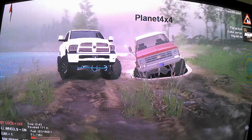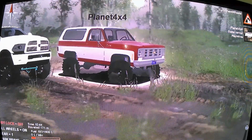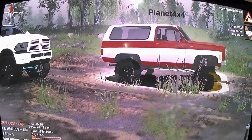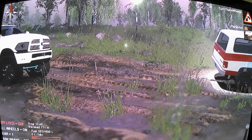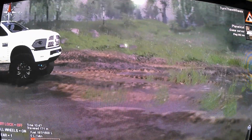I really like this Dodge. I'm not a real big Dodge guy, but this one's very nice. This one's very, very nice looking. Go ahead and continue to spin the camera angle.